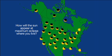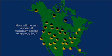On the west coast, the dark silhouette will cover about half the sun in the late afternoon. The eclipse is not visible in Maine, Massachusetts, or Rhode Island. Remember, never look directly at the sun during an eclipse or any time.